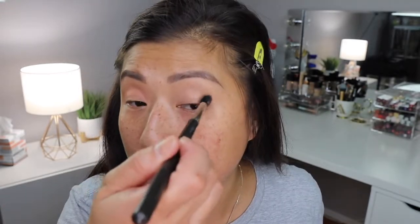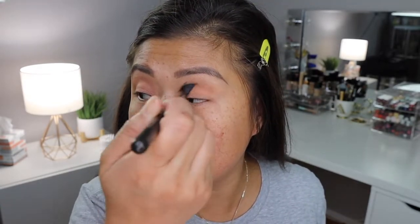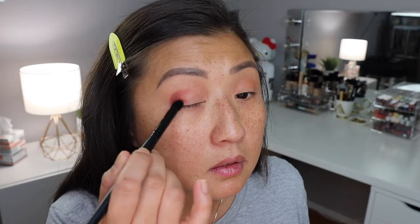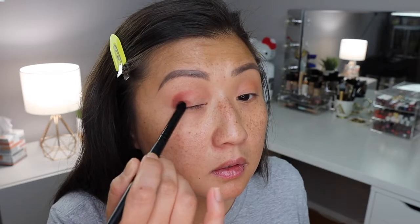I think I'm gonna go for a really smoky cranberry look. Bring this all the way to my brows, and this will be a great base color. Now I'm gonna jump into this matte, really brick color here. I'm gonna focus this on the outer crease. So I'm taking a really, really dense brush. This is by e.l.f., their contour brush. And I'm just going to focus this on the outer crease and bring it into the center.